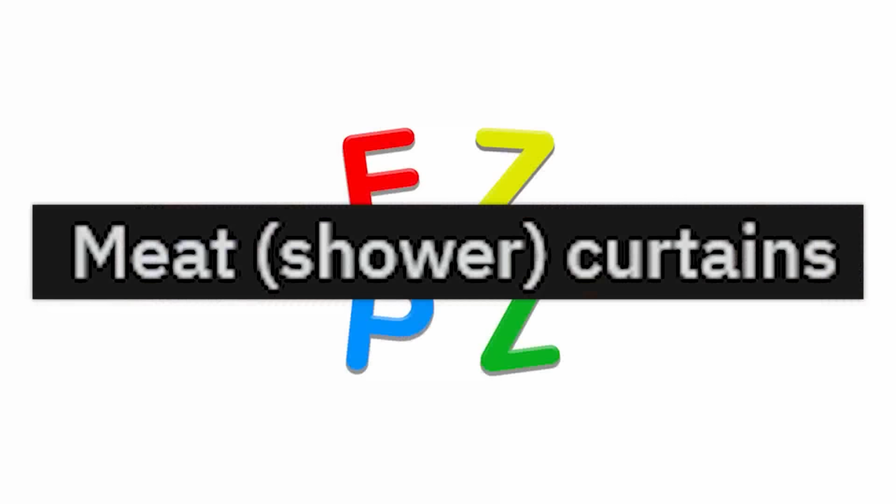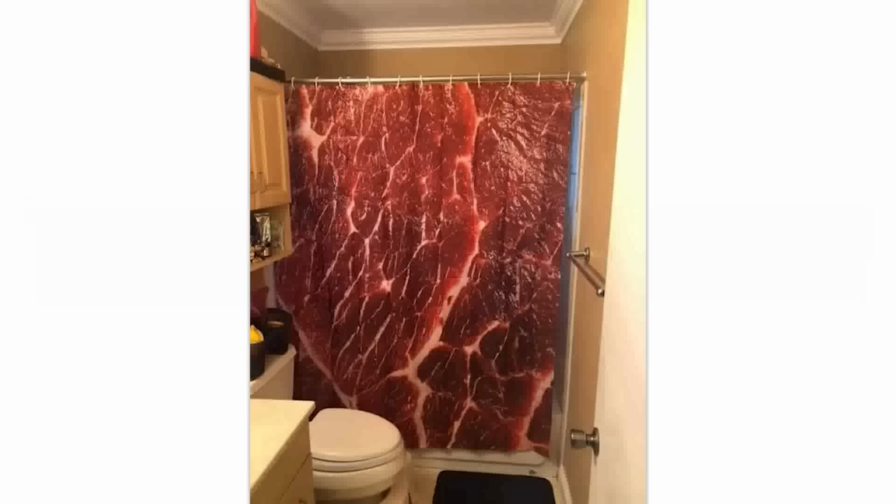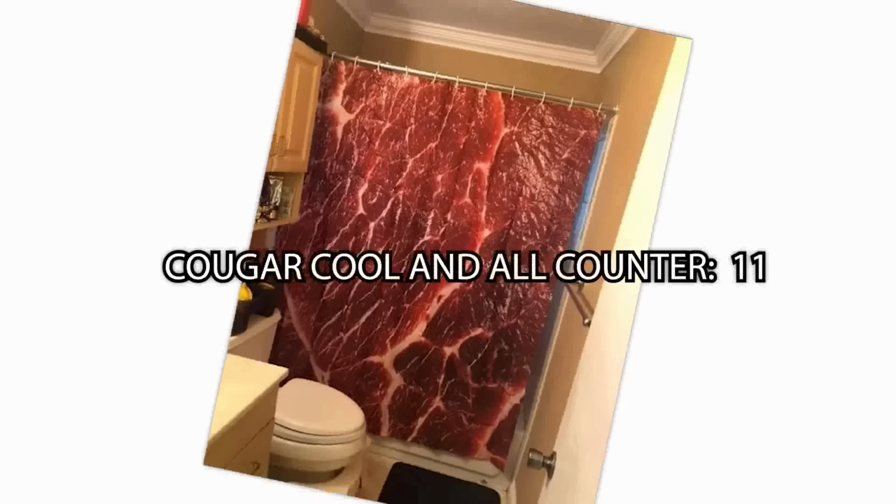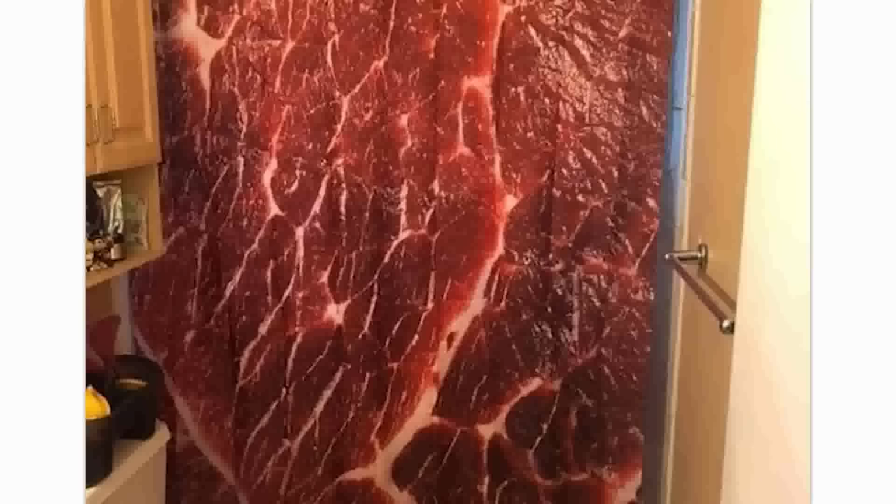Meat shower curtains. Okay, I'm just going to say it. People know what meat curtains means, right? That's an innuendo. Cool and all, but I don't want that in my... I have a Gibby shower curtain. I don't need this. Be our guest.